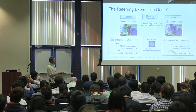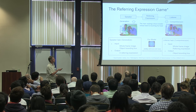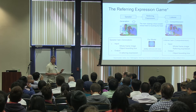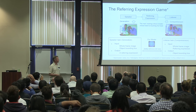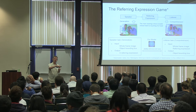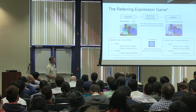So what we want to do is to create a model that, given a region, can generate an expression such that when that expression is listened to, it will be decoded correctly and tell you the region that you had in mind. So it's a little bit like an autoencoder with language as a bottleneck. And the nice thing about this is that it's very easy to measure performance, right? You just look at the distance between the true location you had in mind and the actual location you clicked on. So language is the bottleneck, and it's like a noisy channel model.